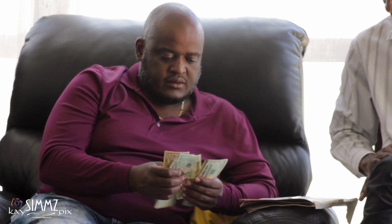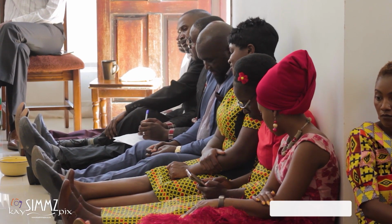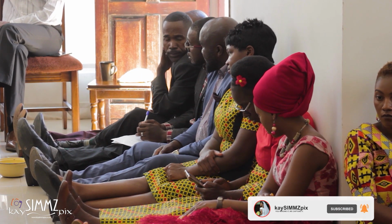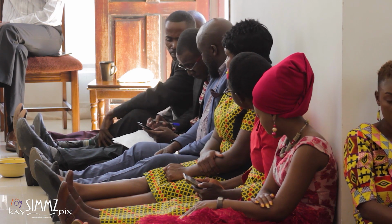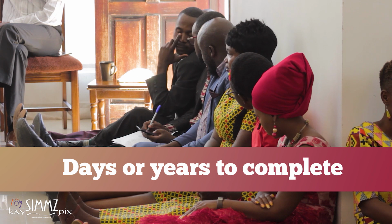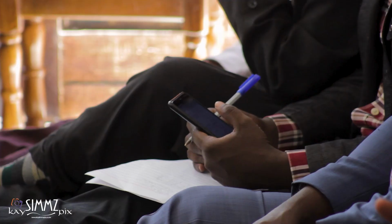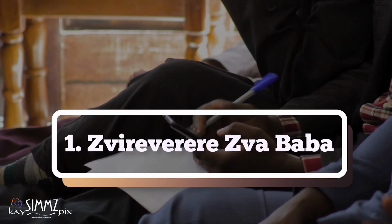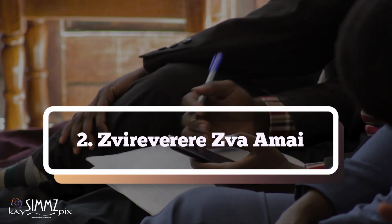The process of Roora negotiations can be long and complex, and involves many members from both the bride's and the groom's extended families. So these days, due to our busy nature, in some parts it is being shortened and made less complex. The payment stage has many stages, which can even take days or even years to complete. These are now grouped into two main sub-processes, which are number 1, Zva Baba, gifts for the father, and number 2, Amai, gifts for the mother.